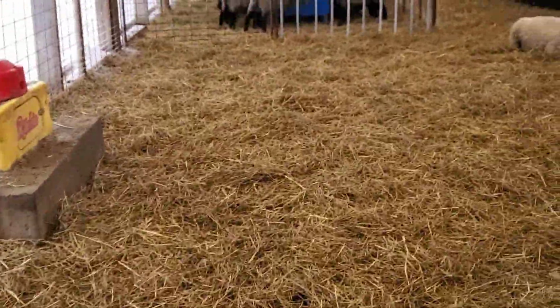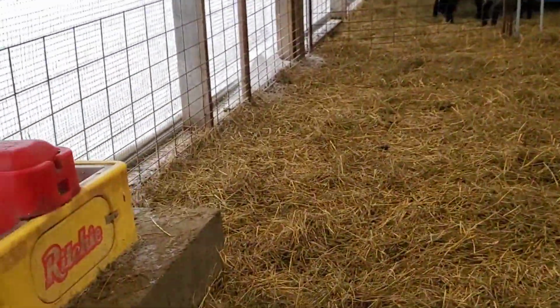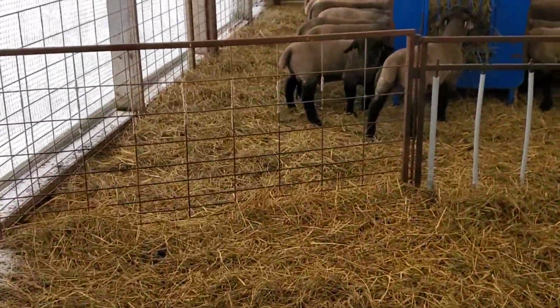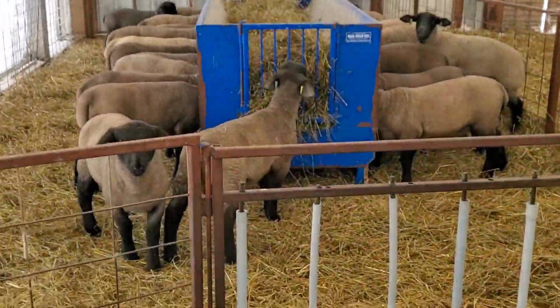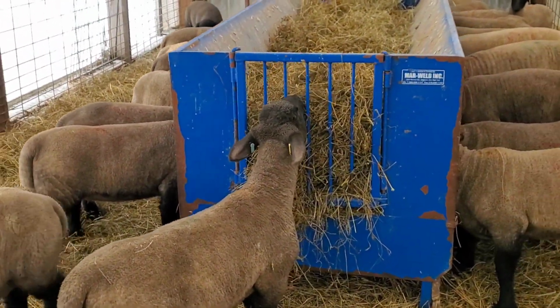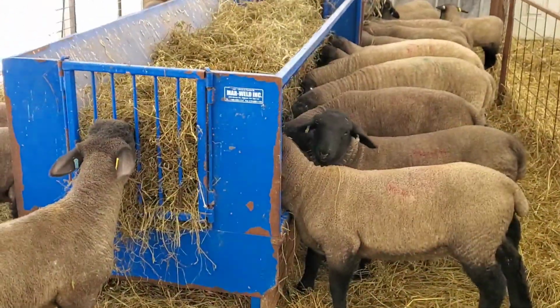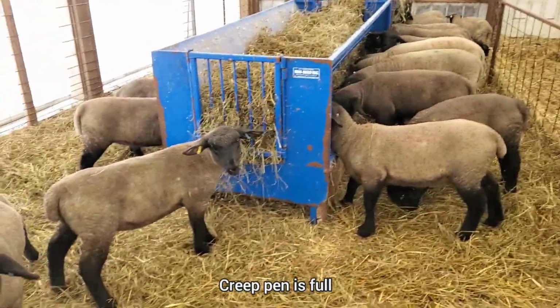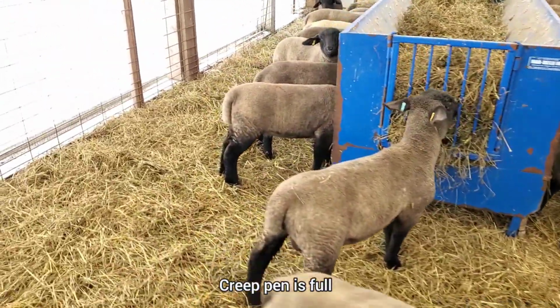I'm guessing because of the bad weather, today is going to be about the sheep. Just looking at the sheep again, because we're going to do the bare minimal today. Just feeding them and keeping them going. This creep pen you can see is full today on both sides. Well, there's 2 feeders here.